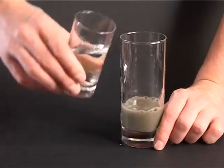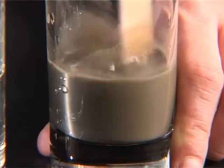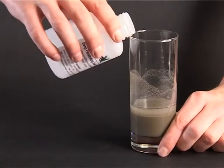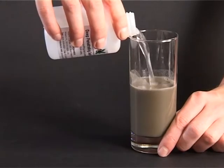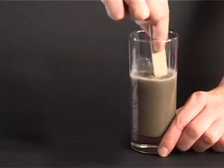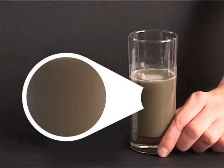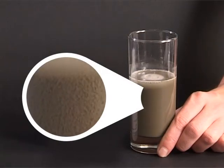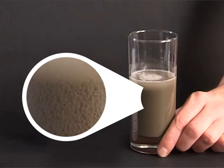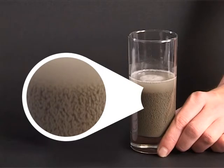Evercrete can also be applied to damp concrete. Here, water is added to the cement to mimic dampness, to which DPS is then added. Again, albeit over a longer period of time, the DPS reaction takes place.